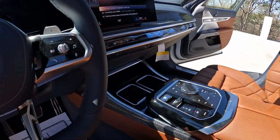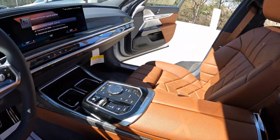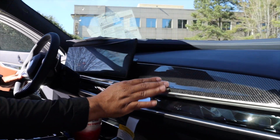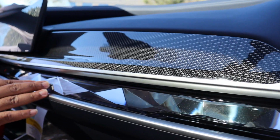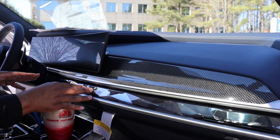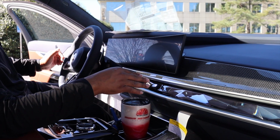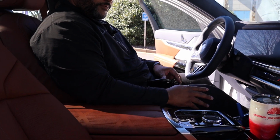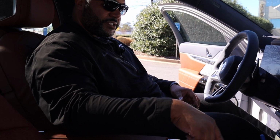But overall, this is a gem, man. Just looking at the dash, I love this carbon fiber piece. This little diamond jewel right here. I'm sure at nighttime it looks very nice as far as being lit up. Let's fire the car up now because I really want to show y'all this new display here.